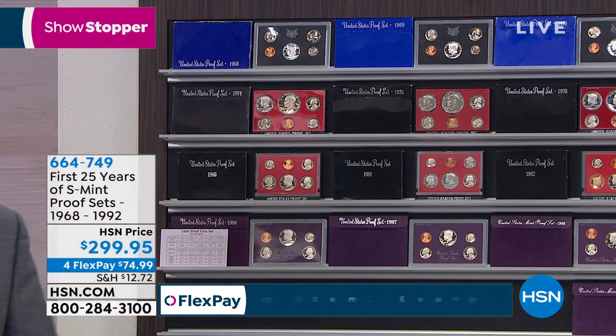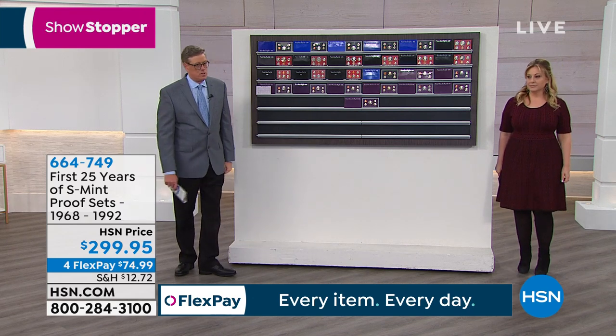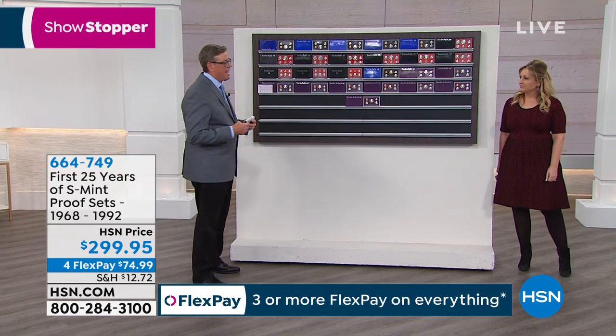So the San Francisco Mint makes all of the proof sets for the United States government. They have all the special processes and everything to do that. So this is the first 25 years of the San Francisco minted United States government issue proof sets that you see right here. Every single one of them is a sold out limited edition.